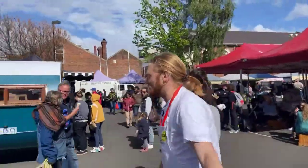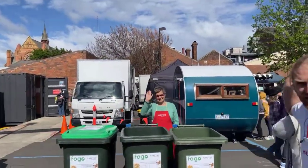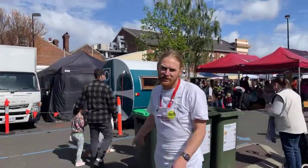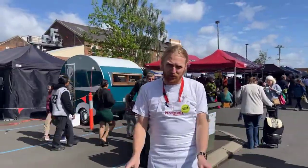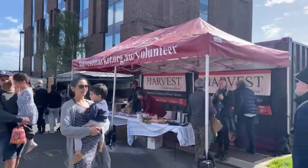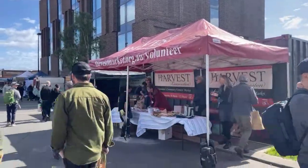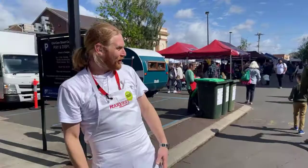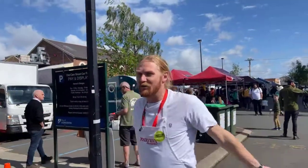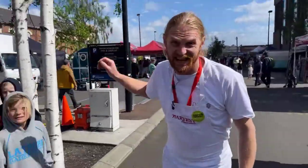Walking further up into the market, we've got our wonderful volunteers manning the Harvest tent. We've got our FOGO bins, which have been an excellent thing for us in helping us deal with waste and helping us push towards a zero waste market. Here are our wonderful Harvest volunteers manning this tent. Give us a yell, Harvest volunteers. Give us a wave. Thank you. The irrepressible Kimmy's over there having a great time. Yay! There we go.